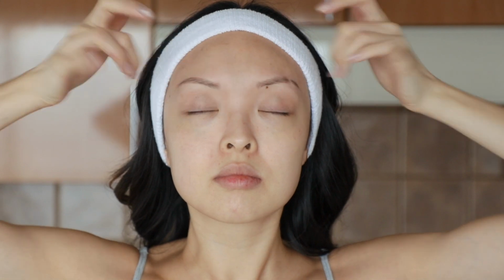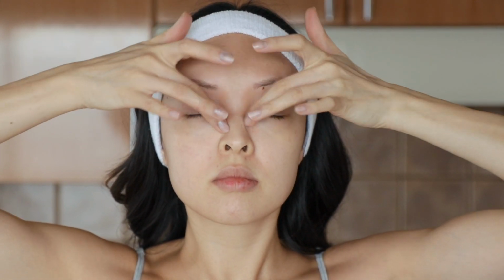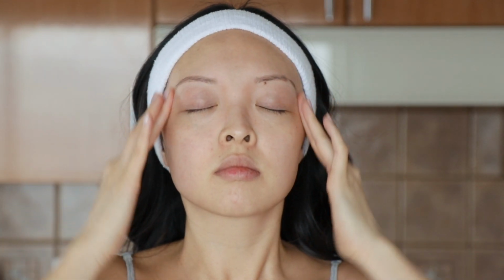Another thing my mom taught me in high school is doing facial massages. You can just follow the steps in this tutorial. I just do a little bit in the hollows of the eyes, just underneath the brow bone, and then a little bit on the sides of the face. This is going to help with lymphatic drainage and then also underneath the cheekbone area. The trick is to massage away from the center of the face to reduce puffiness.